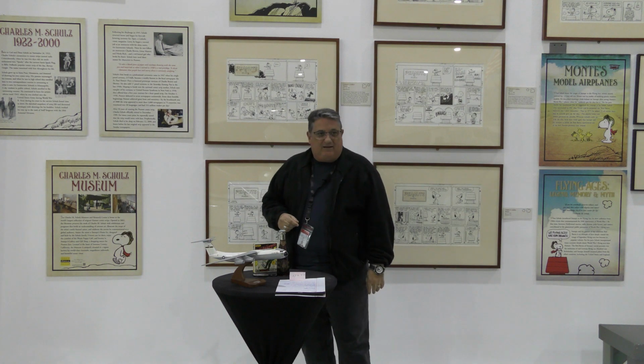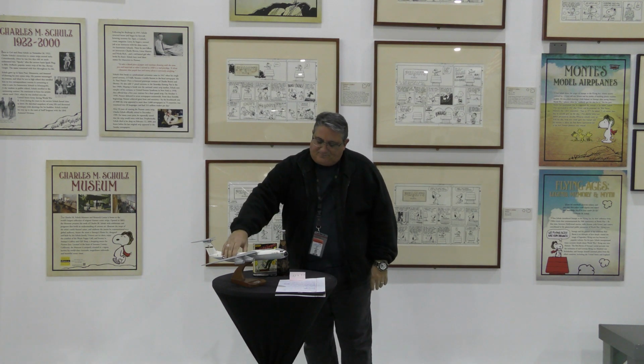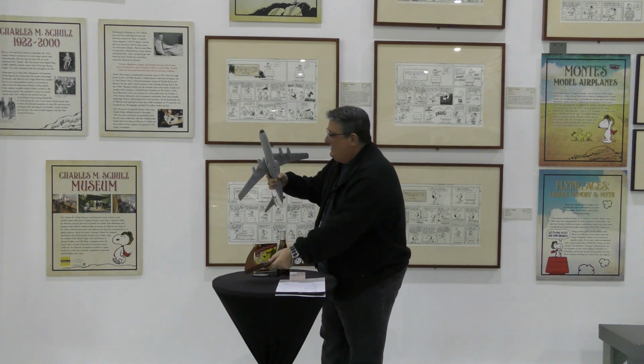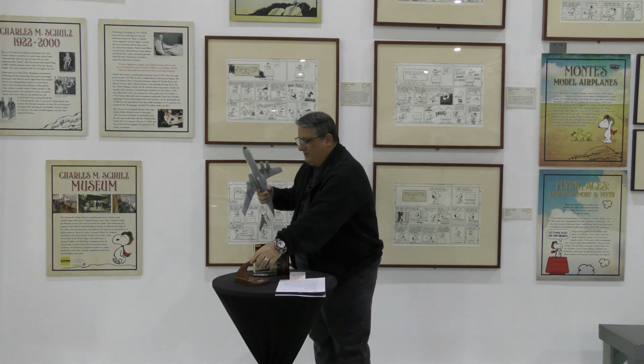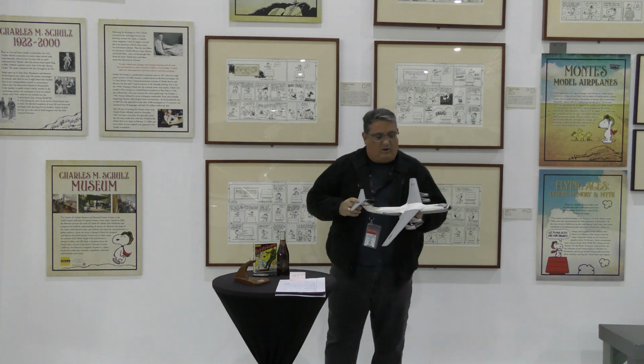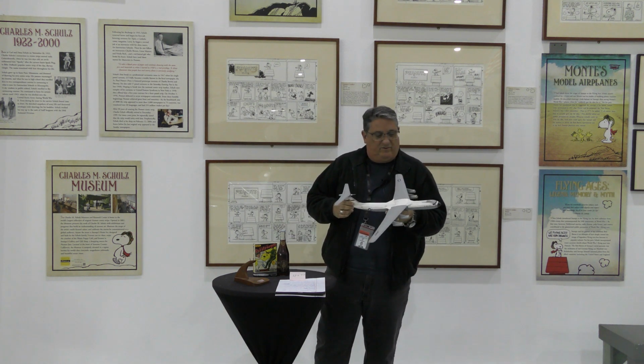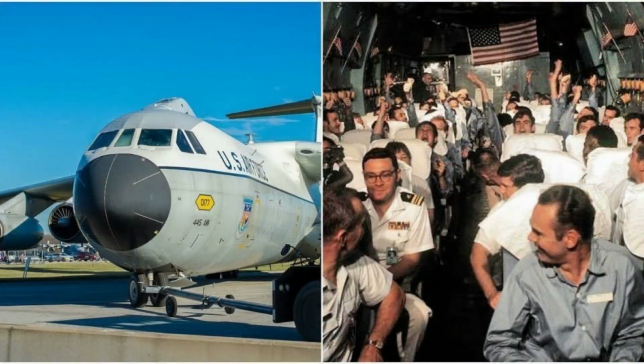This is a Lockheed product. Now, the C-141, when I was a kid, I was a Vietnam-era kid, and I remember these a lot, especially when they evacuated the POWs and all that stuff. They had the Hanoi Express, which was one of these airplanes. I remember them a lot.